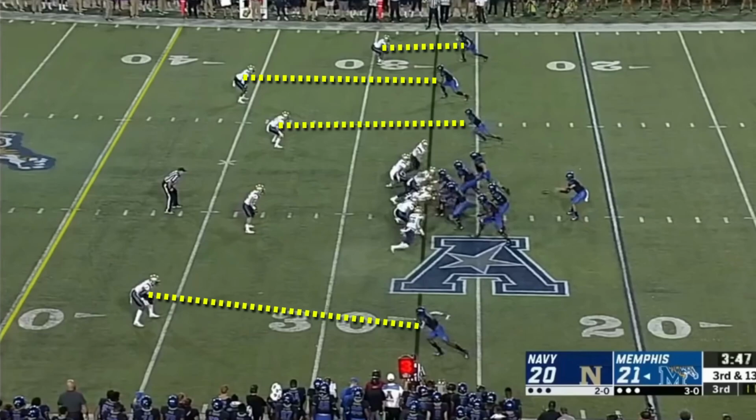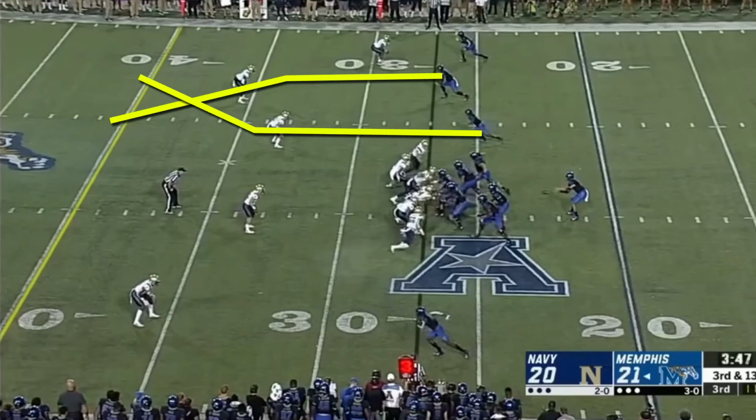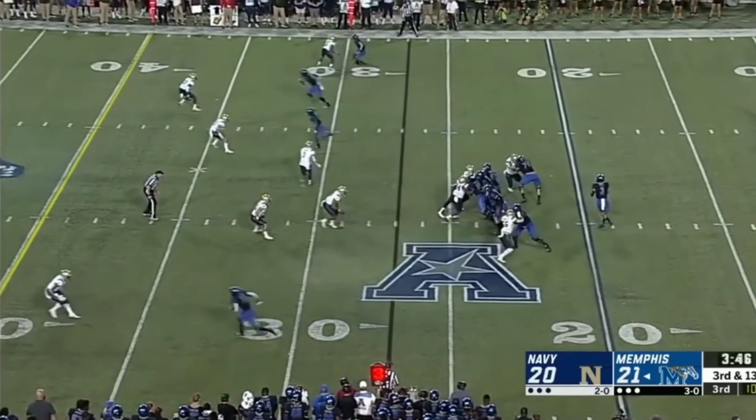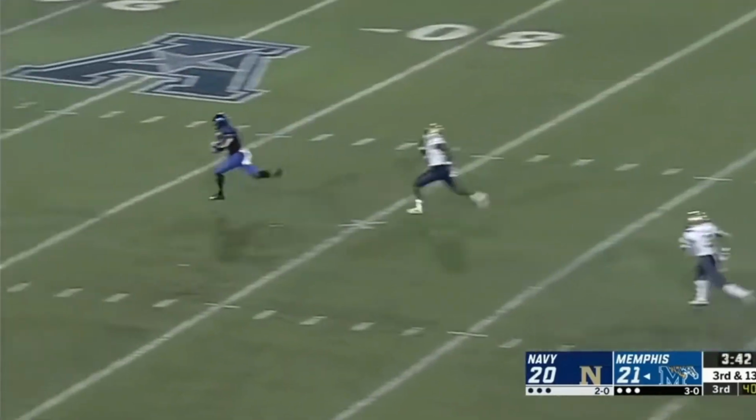Navy's playing man across the board and threatening a blitz, but what Mike Norvell sees is that this slot receiver is man-on-man with this safety. They run a switch concept, which is a fairly frequent deep concept that Mike Norvell uses, but in essence what it's trying to do is just get this slot receiver one-on-one with that safety and beat him deep, and that's exactly what happens. So we can see that Mike Norvell's main objective is to get his wide receivers one-on-one with the defender out in space. Let's see how that translates against Houston, who runs a completely different scheme.